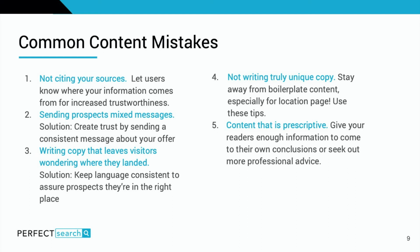3, writing copy that leaves visitors wondering where they landed. Users need to know where they are at all times so they can better navigate where they're going after looking at your site.